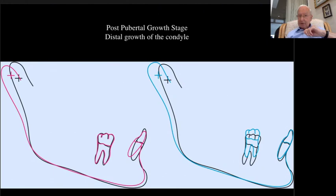She grew differently. In the post-pubertal growth stage, there is no condylar extension, but the gonial angle has increased significantly during the twin block stage, indicating that the condyle grew distally. This also contributes to forward positioning of the mandible to improve the profile. The shape of the face has significantly improved. The vertical dimension has increased by downward and forward positioning of the mandible.